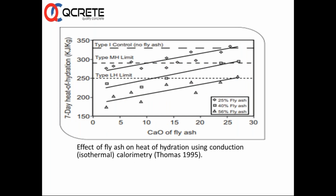So if you are using a class C fly ash, you can see here that in 7 days without fly ash, a high amount of heat is generated. And when you are using high volume fly ash, blended up to 40%, 56% here, you can see the amount of heat is reduced, and hence you have durable concrete because thermal cracks don't take place. Cracks are reduced in the body of concrete. So this is one of the major benefits when you are using fly ash, especially if you are shifting from a lower amount of fly ash to a higher amount of fly ash.